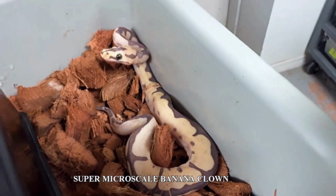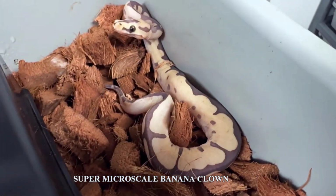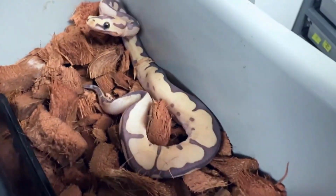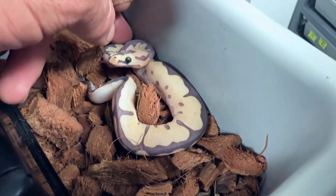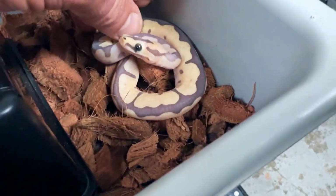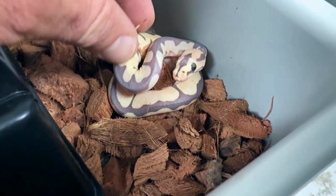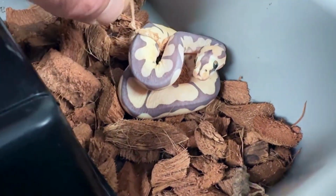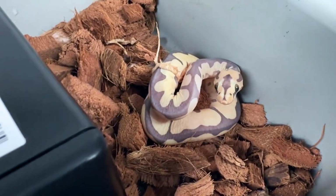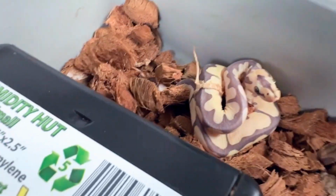Little update on the super micro scale, which is a scaleless animal. Banana clown. This is our scaleless, essentially, banana clown. You know I love banana clowns, and I certainly like this scaleless banana clown. This is the super micro scale line, and you can see there's a little bit of a stuck shed there. We'll just kind of rip that off, cut that off. And she's really tiny, but she's been eating.